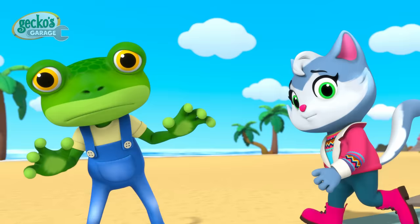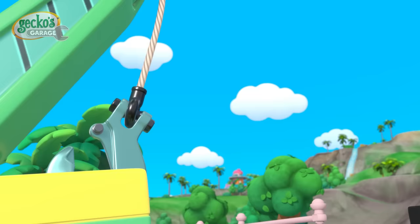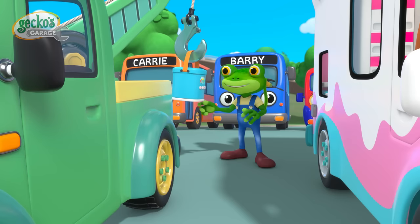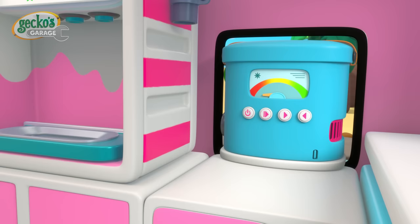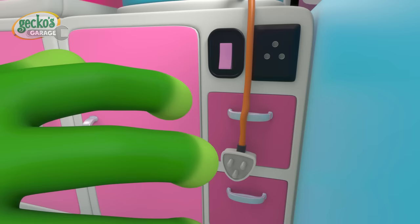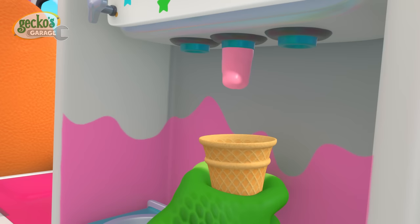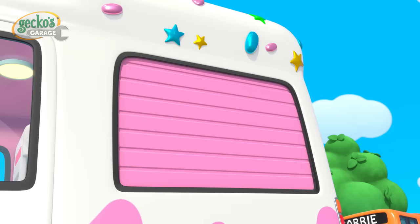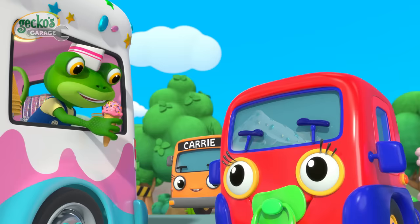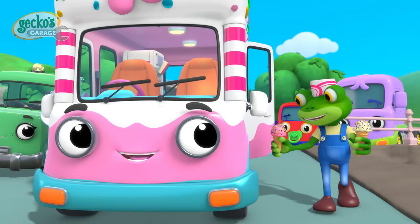Yes, let's hurry, Cat. Grab your tools, it's fixing time. And while we fix, we say this rhyme. To move your ice cream maker in a pinch, we'll pick it up with Tilly's winch. With your tasty treats in the right place, you can bring a smile to everyone's face. First, plug it in for the power to freeze, then connect the pipes. And serve with ease. All right, who wants ice cream? Till next time, everyone. Goodbye.